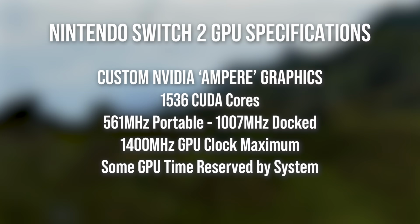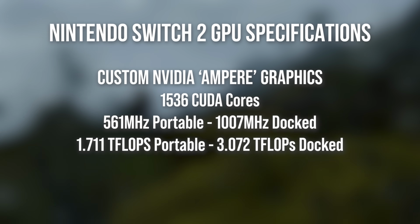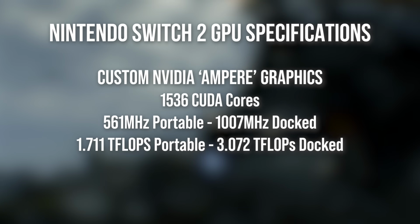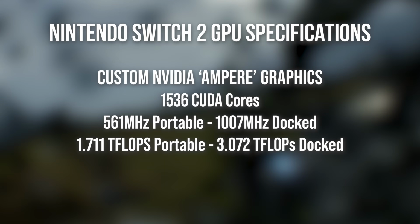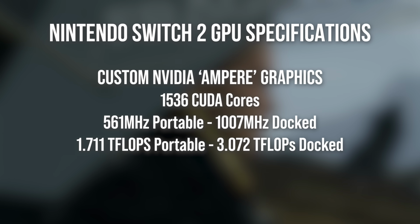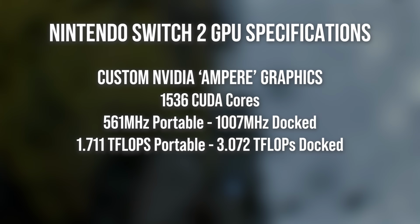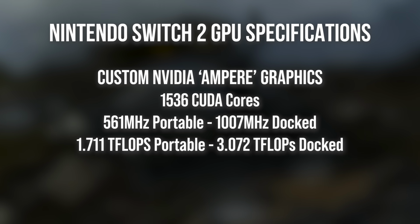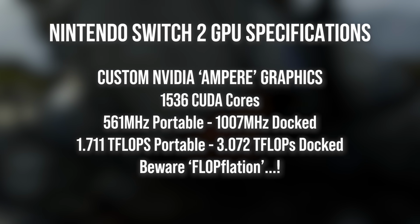Make no mistake though, this is a full Ampere GPU rated for 3.072 teraflops when running in docked mode according to Nintendo, so by extension that should drop to 1.71 teraflops when running in mobile mode. Not going to be doing any comparisons against other handheld devices here, certainly not when it comes to comparing teraflops. In terms of GPU performance, it's going to be down to the games to do the talking at this point, in a world where memory bandwidth is hugely important and where the concept of quote-unquote flopflation, as Mark Cerny puts it, makes comparisons kinda meaningless.